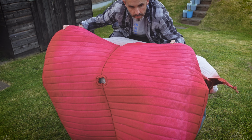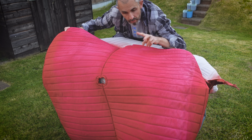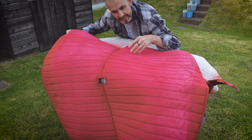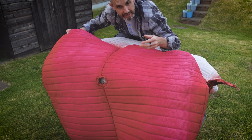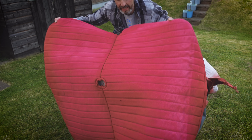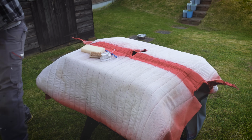That's what it looks like with 2 coats of this water-based dye on. I'm still not happy with it. I still think it needs at least another 2 coats probably. But I've been doing this when it's been cold. Now the weather's got better, I think we can do it again.